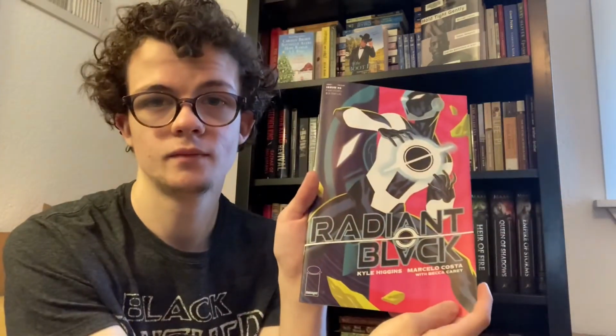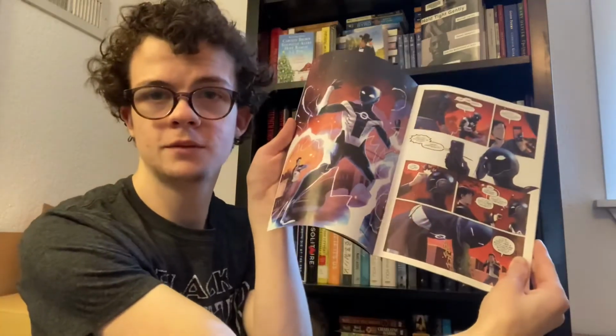My last pickup this week is Radiant Black, issue number 1, which is by Kyle Higgins, Marcelo Costa, and Becca Carey. So this is from Image Comics, and it is a superhero story, I believe. I don't know a lot about it because I haven't read it yet, but I flipped through it and the art looks pretty cool. I'll show you an example here.